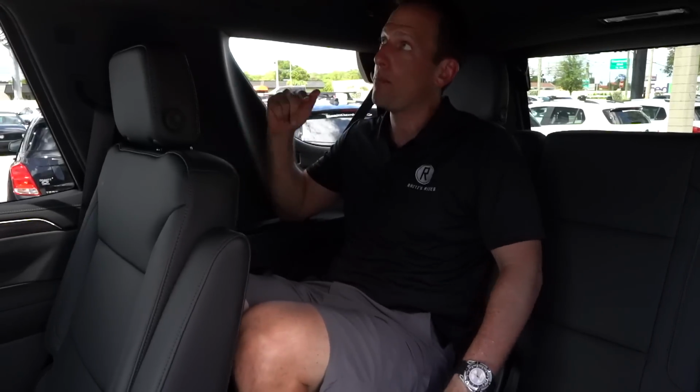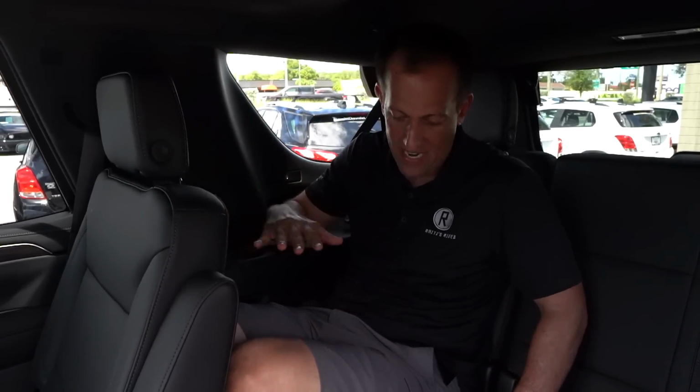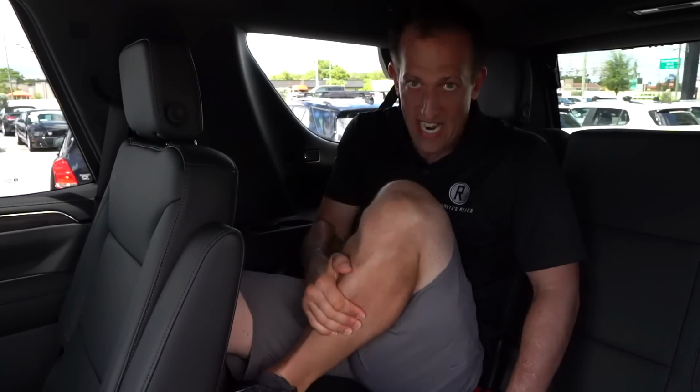6 feet, still plenty of headroom. I got an AC vent nicely back here, and as you can see, my knees are not in my mouth. Normally in a Tahoe, I'm like this.